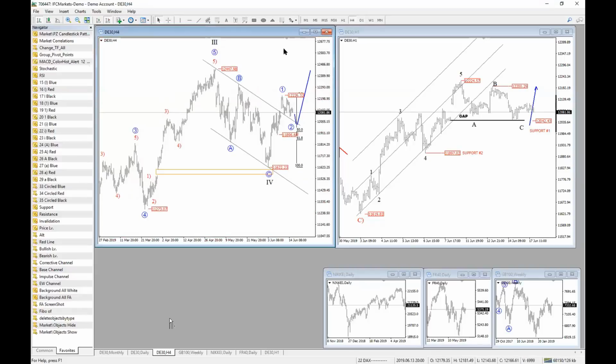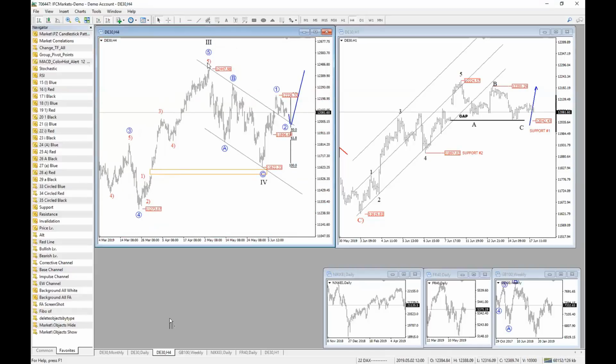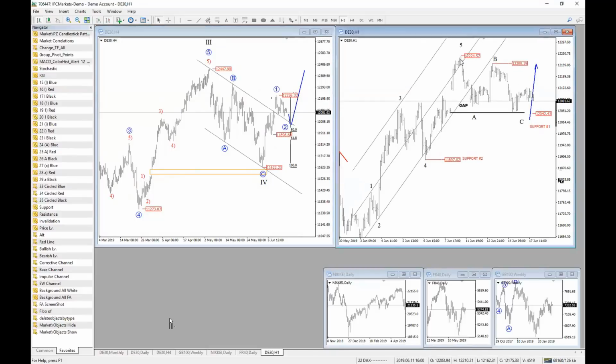Because on the 4-hour here, you can see clearly an ABC decline, a very important break or push above this trend line, and now we are pulling back. And this pullback already shows possibly an ABC structure. But I want to see maybe a little bit lower prices still earlier in the week.